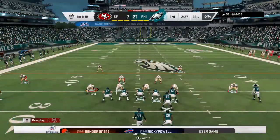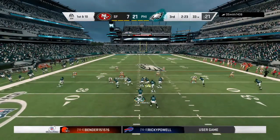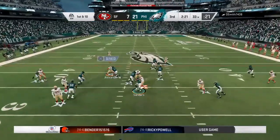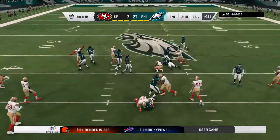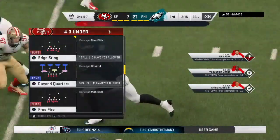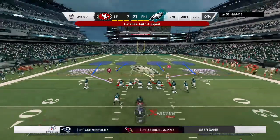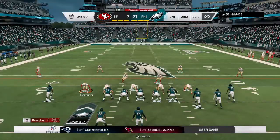So they'll come up 1st and 10 now from the 33. Watch tight ends. Tight ends right. Shotgun snap, and then the give to Sanders. And the hole closes quickly. He gets it across the 35 to the 36-yard line. A gain of 3, 2nd down. 3 yards on that last carry. Here's 2nd and 7.